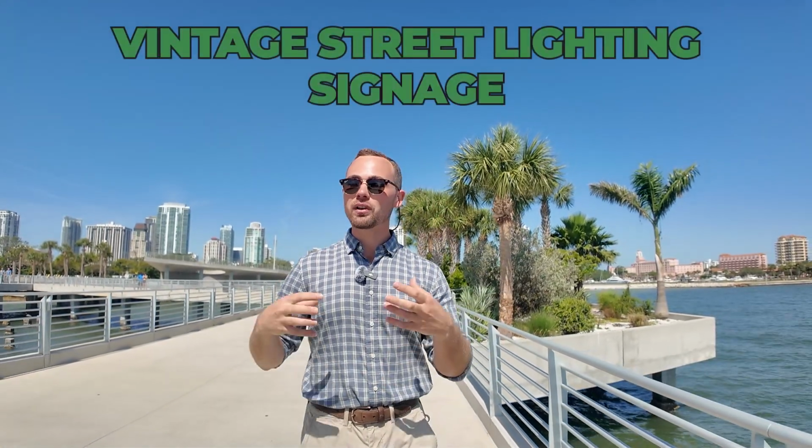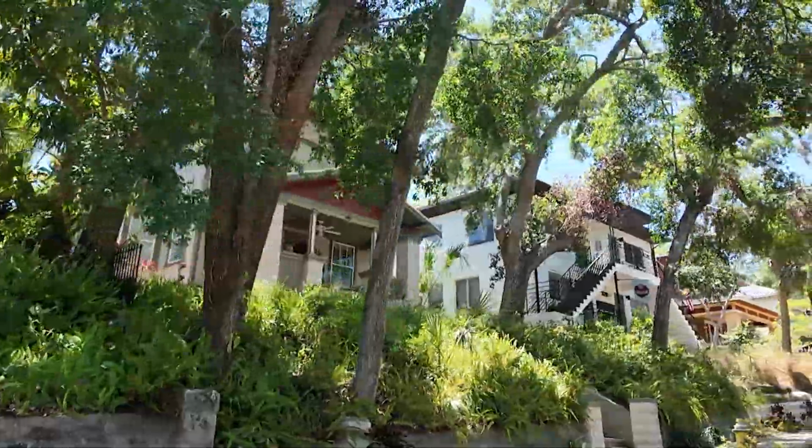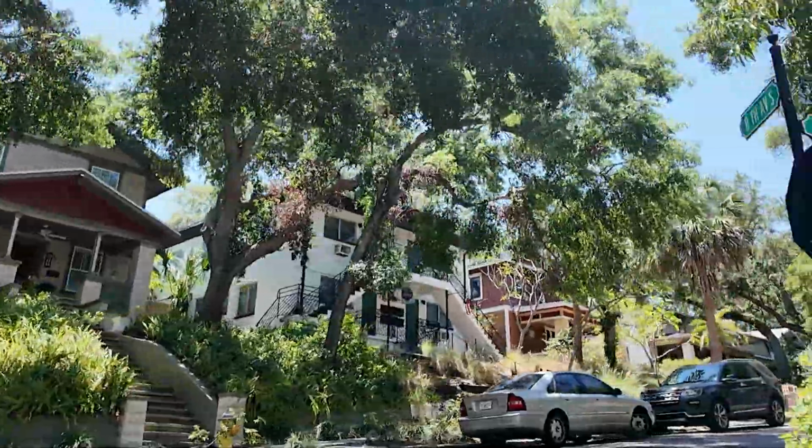The Historic Roser Park Neighborhood Association, HRPNA, works hard to restore other original and period features such as vintage street lighting and signage, so they really lean on their history and the character of the neighborhood here. It's certainly a place to be, and once you're there, you'll be wondering if you're in Florida or not. It's a neighborhood unlike any other, at least not that I've seen in Florida.